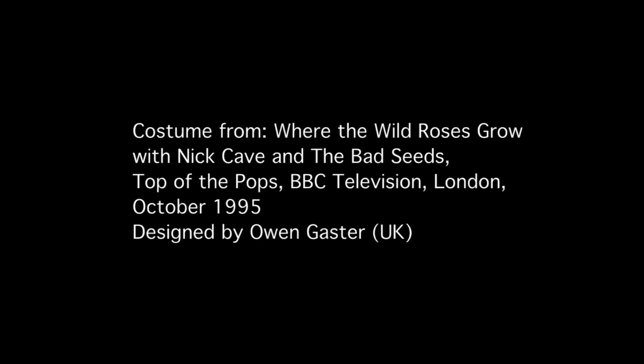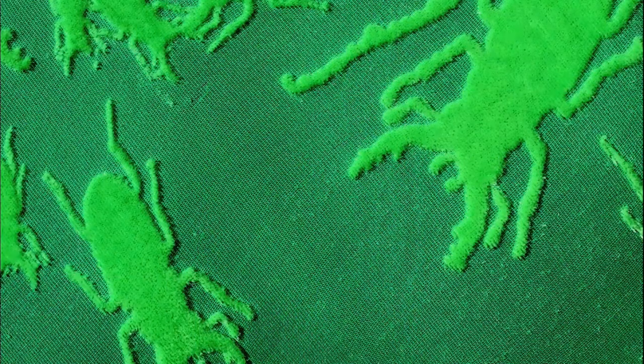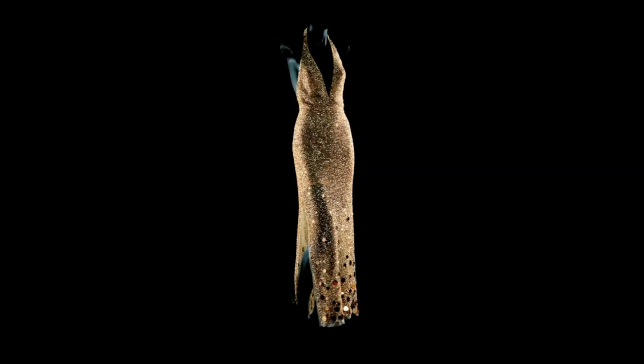This costume was designed by English designer Owen Gaster. It was worn for a performance of the duet that Kylie recorded with Nick Cave, Where the Wild Roses Grow, on Top of the Pops in 1995. This costume was designed by Michael Wilkinson. For the closing ceremony of the Olympic Games in Sydney in 2000, Kylie performed her hit single On a Night Like This.